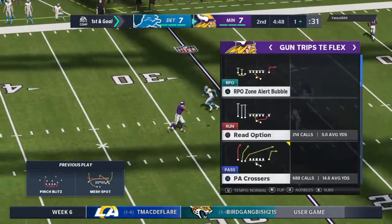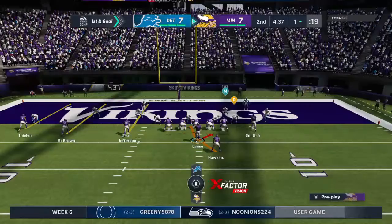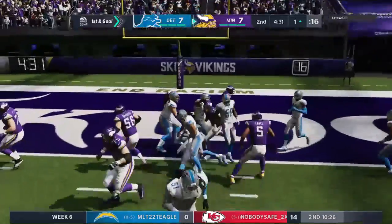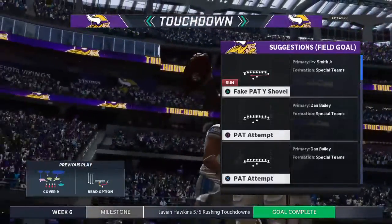If you're going to blitz, likely going to leave you in man coverage with this guy, and that is less than ideal. It is, because just about any offense that has an elite receiver, if you blitz and have him in man coverage, you're going to lose. And he will score. Touchdown, Vikings.